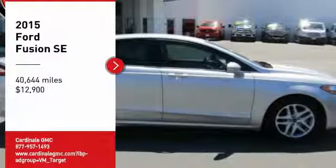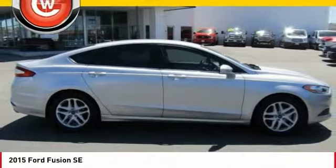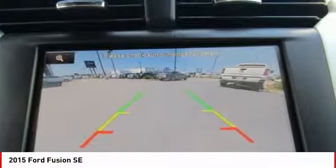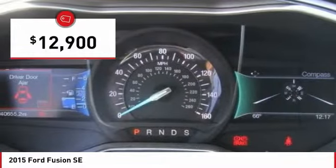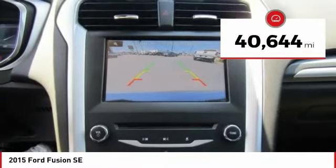We are pleased to show you the 2015 Fusion. You can have both impressive power and great economy in a Fusion priced below $15,000. This vehicle has less than 45,000 miles.